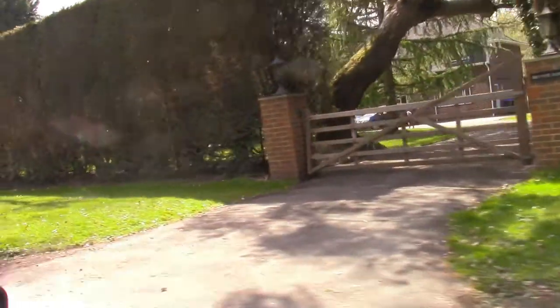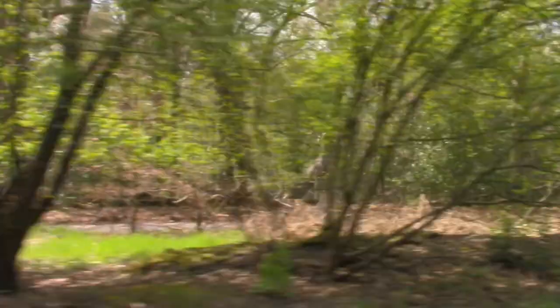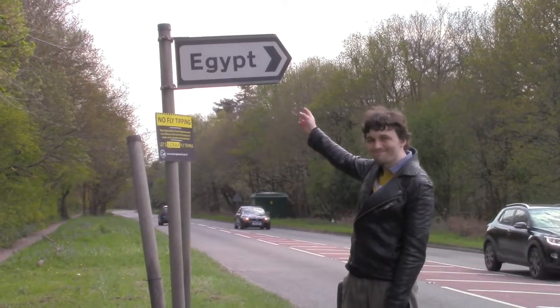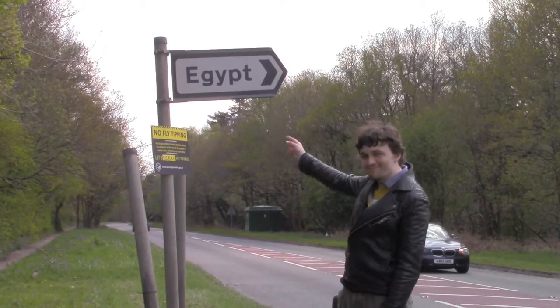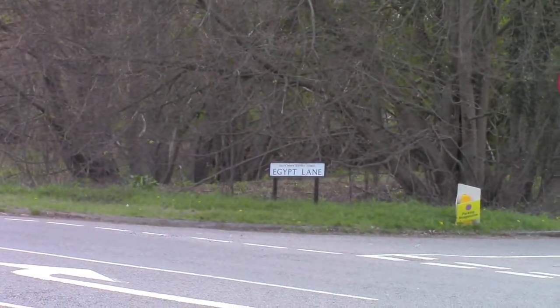There's a lot of posh looking houses, as is standard for this part of the UK, lots of greenery and, well, not much else. You can see me here standing next to one of the signs to prove that yes, this is in fact what this place is called. These signs always get passers-by scratching their heads in confusion. So when was Egypt, Buckinghamshire established?